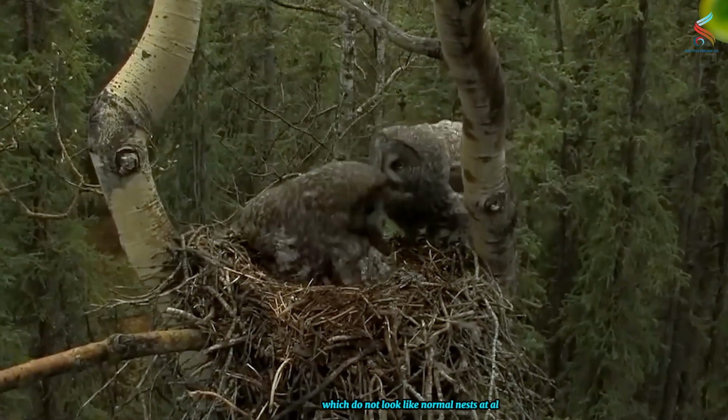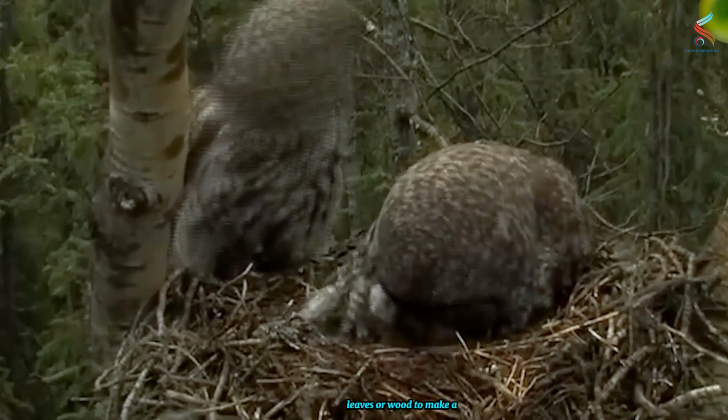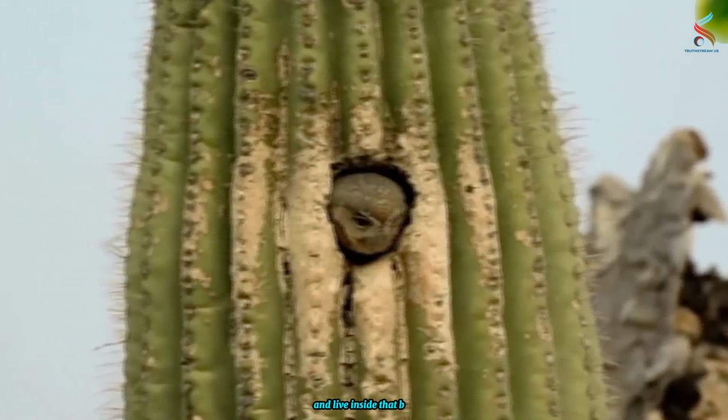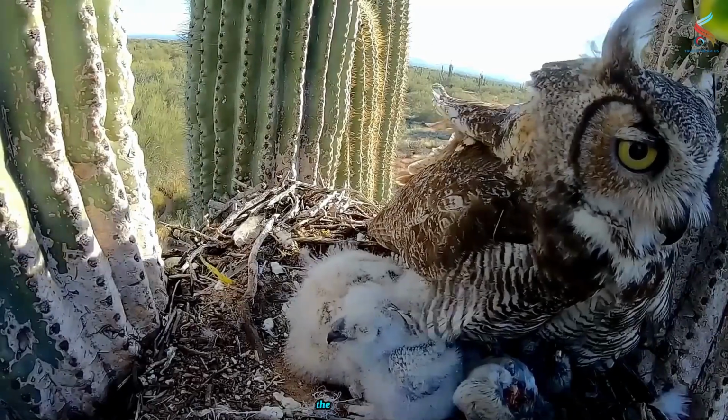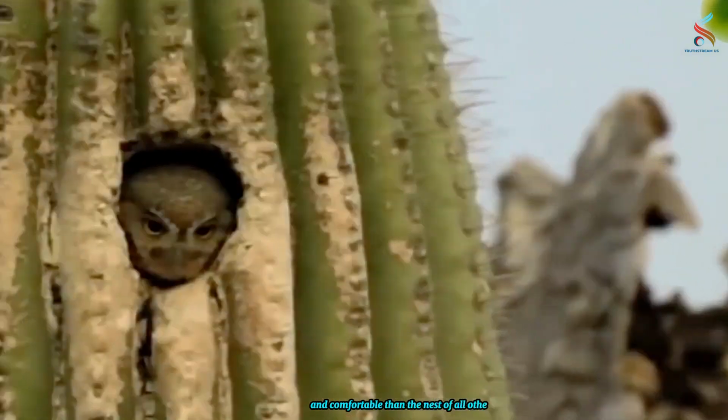normal nests at all. This is because they do not need any type of grass leaves or wood to make a nest. They just dig cactus plants and make a burrow in it and live inside that burrow and later lay eggs. The elf owl's nest is considered to be much safer and comfortable than the nests of all other owls.